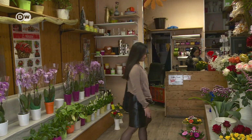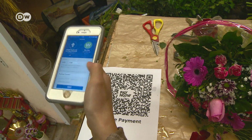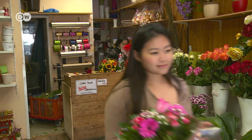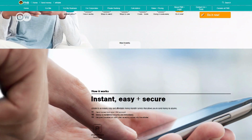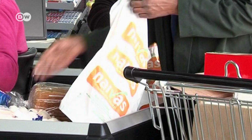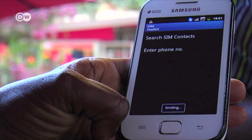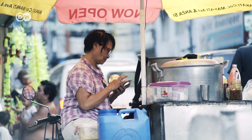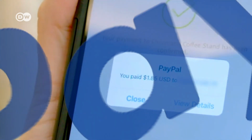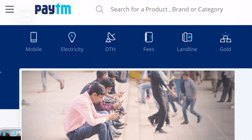A bouquet of flowers without any cash? To many, it's already an ordinary part of daily life. E-wallets let users pay quickly and easily. There's a wide range of apps to choose from. You can get e-wallets through your bank. Then it's basically an extension of your regular account on your smartphone. Other e-wallets are connected to your mobile plan. They conduct transactions via text message. There is also a growing number of other providers, whether global players for worldwide payments like Google Pay or PayPal, or e-wallets for certain countries and currencies like Alipay in China or Paytm in India.